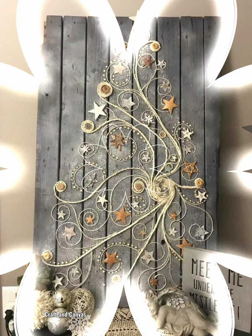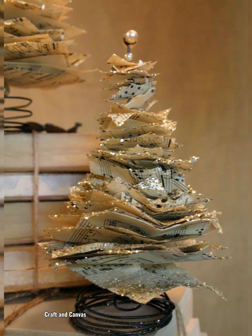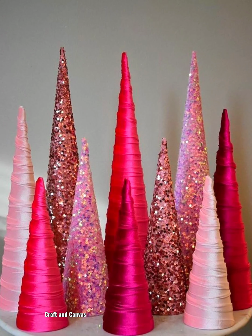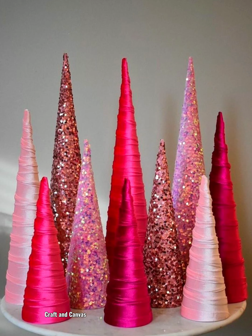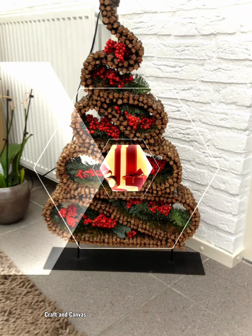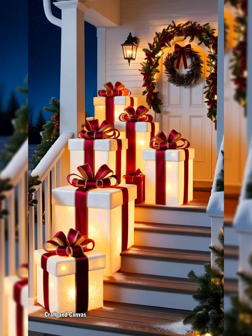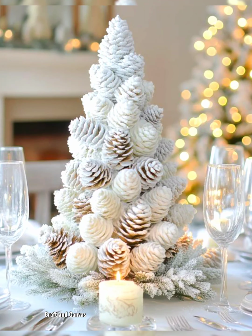So this Christmas, let's decorate with heart, not just with glitter. Let's choose crafts that connect us with nature, with our children, and with the joy of creating. Through mindful Christmas crafting, we plant seeds of patience, kindness, and creativity.